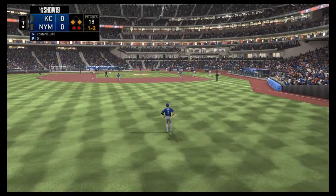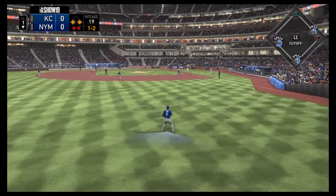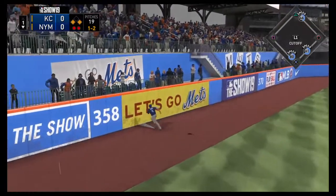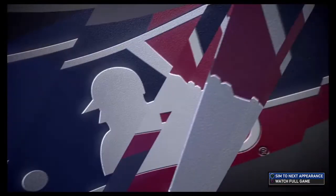So it's first and third with two away. And up next, the left-handed hitting Michael Conforto. Now a swing and a deep drive to left. And it ain't coming back. And that one is gone on a two-strike count with two away in the inning. Well, it's obvious they didn't change their scouting report after yesterday.